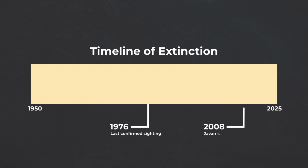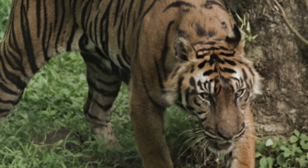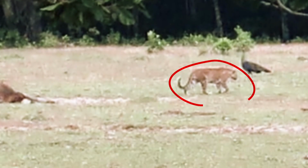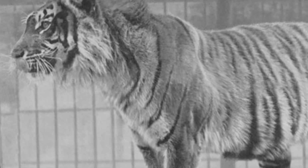In 2008, over 30 years after the last confirmed sighting, the subspecies was declared extinct. Since then, however, Javan tigers have been sighted many times, challenging the idea that they are extinct. So is the Javan tiger still out there? After countless hours of research, I believe I have finally uncovered the answer. And to determine the answer, we first need to understand its history.